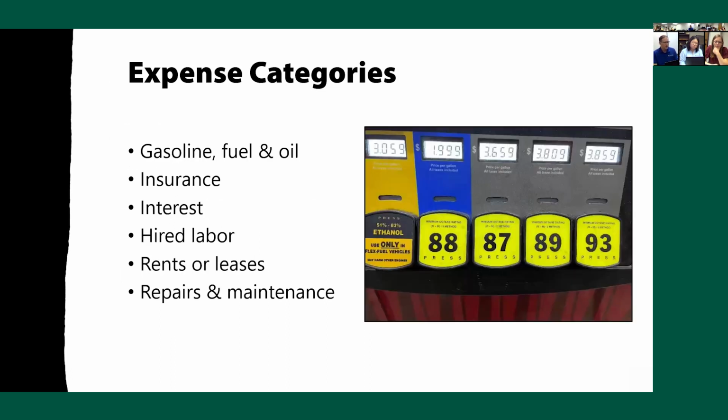If you're spending any dollars related to any kind of gas, fuel, oil, keeping track of those in your farm record keeping system, those are definitely expenses. Insurance, maybe you have business insurance, maybe you have property insurance, any kind of insurance related to the business itself. In some cases, if you get large enough and maybe you want to offer health insurance, things like that, those are things that can be written into your IRS expenses as well.